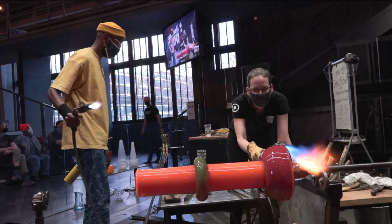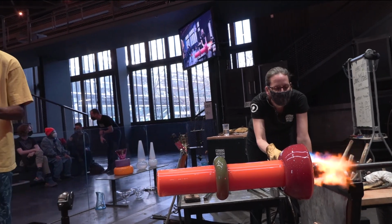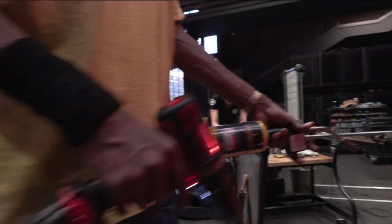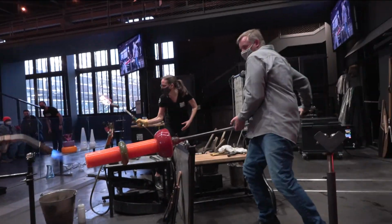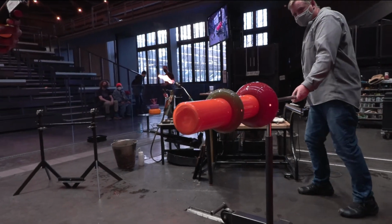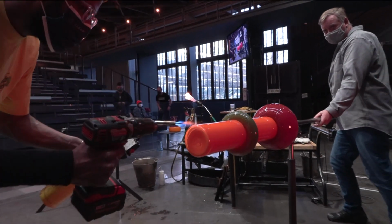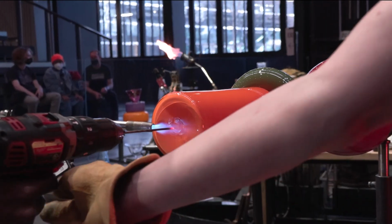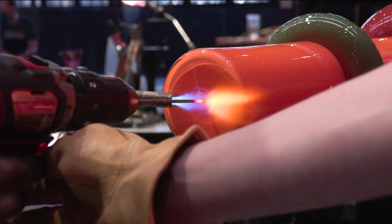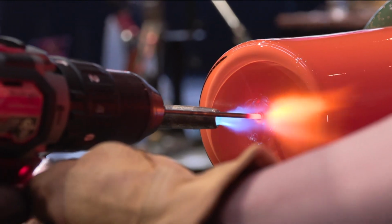So just keeping those seals warm, keeping that punty nice and warm. They're gonna pop that hole in. Heating that tungsten rod and popping that hole. Doing it over here allows us to keep everything lined up, and we don't have to adjust and scramble to get everything lined up again.